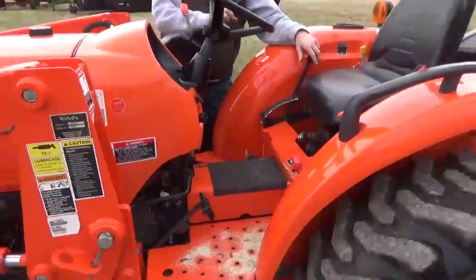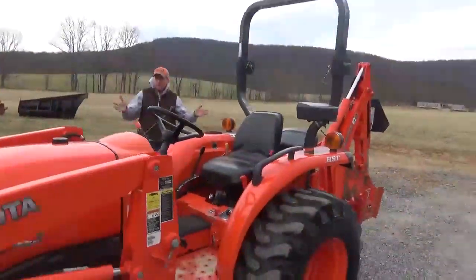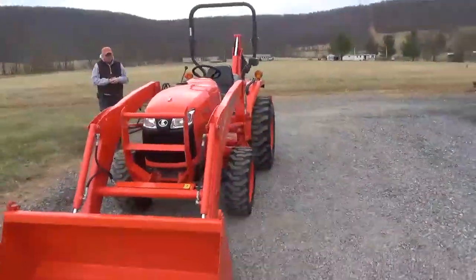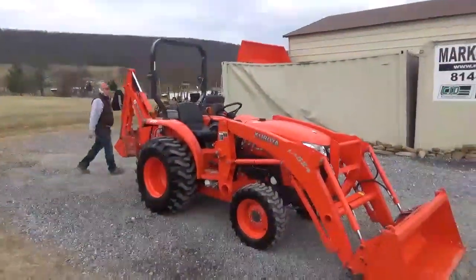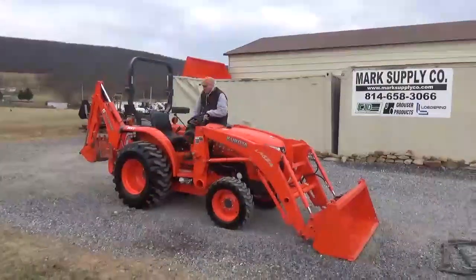So, joystick loader control here. Again, these are a nice tractor because there's no emissions. It's an actual 38 horsepower tractor you can do a lot of work with. We're going to go ahead and fire this tractor up. I'm going to show you four-wheel drive works. We're going to run the backhoe for you. We'll go through all of the ranges of the tractor so you know that it goes through every gear.